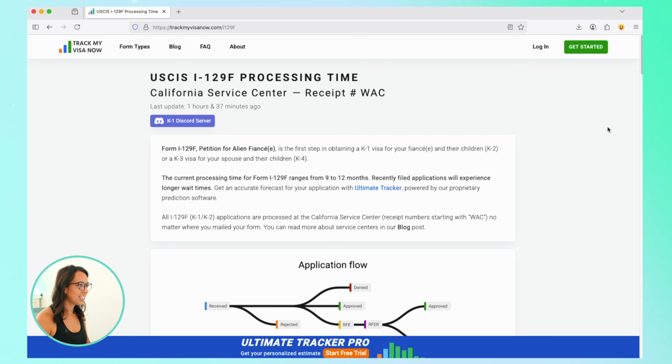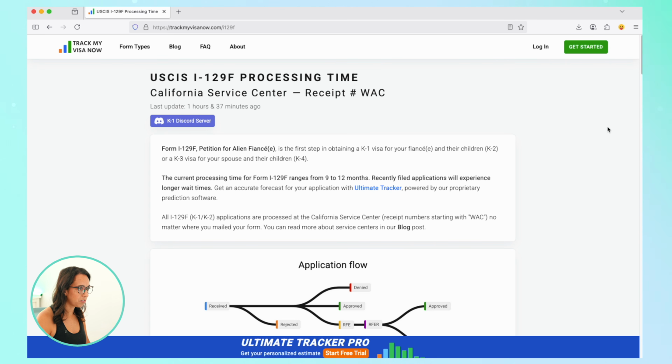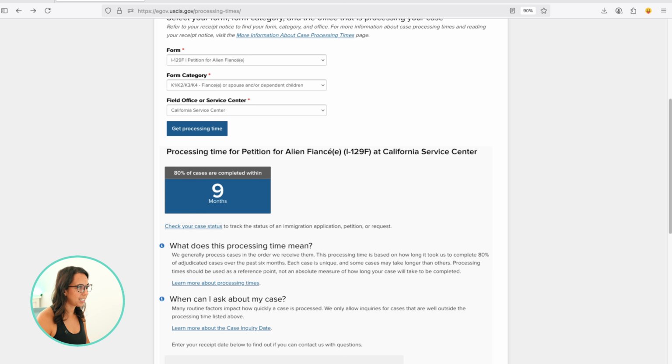If you're only interested in the current wait time, at the top here, they've stated the current processing time for Form I-129F ranges from 9 to 12 months. Recently filed applications will experience longer wait times. Track My Visa Now's prediction software does take into account both historical data and recent trends to adjust the predicted time estimate. Just as a comparison, the official USCIS website is currently stating that 80% of cases will hear back by 9 months. From my research and hearing from all of you, I believe this number is currently fairly accurate.